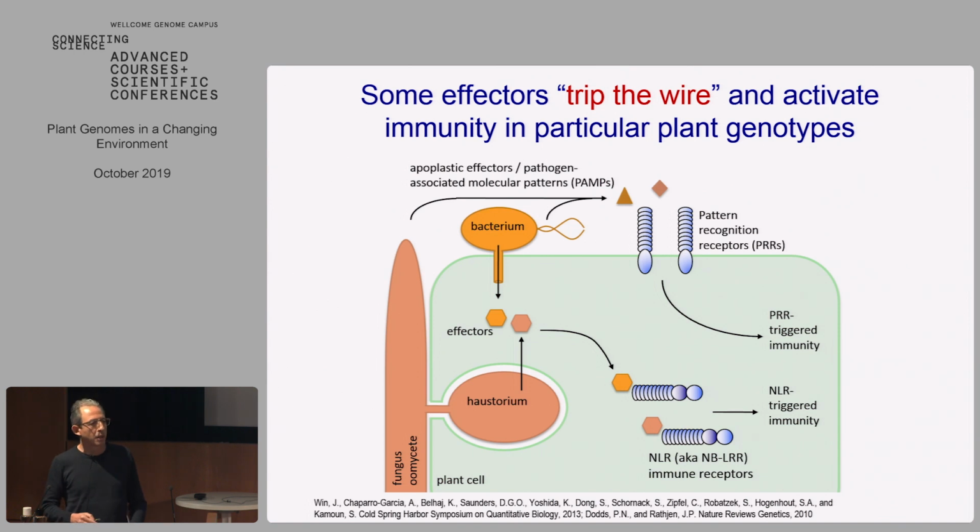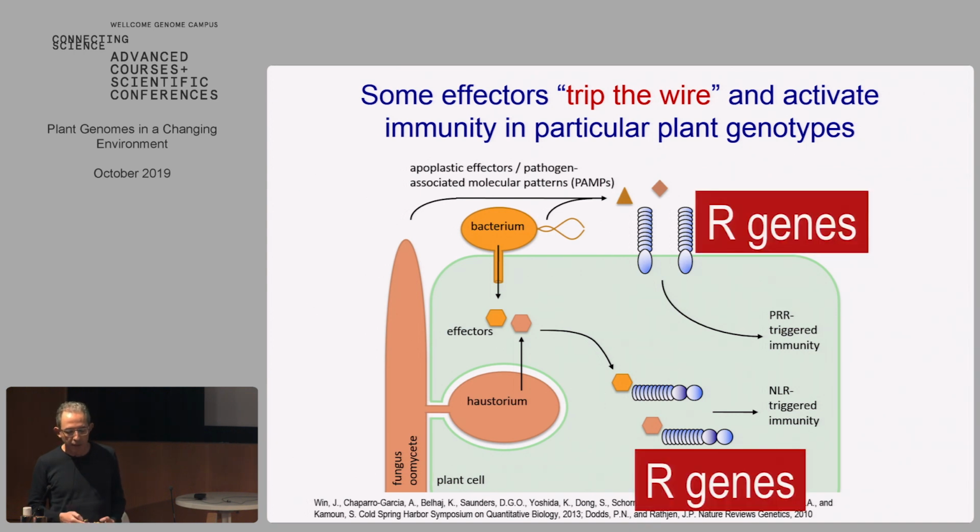And you can already imagine that this creates a very unstable evolutionary situation, because these effectors that are evolving to essentially favor the pathogens become a liability when the pathogen lands on a plant that has an immune receptor matching one of those effectors. They trip the wire, as it says on this slide, and they are now triggering responses that are negative for the pathogen, essentially altering the fitness of that pathogen. It's essentially game over for the pathogen when there is an immune receptor.